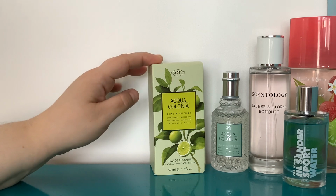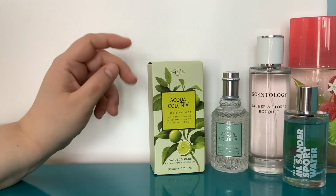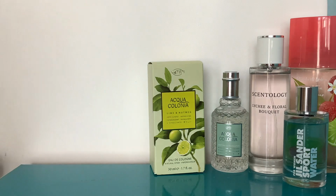But I also said in the video I'd probably try to get a miniature or at some point buy it, because I thought maybe I just had a bad batch. And I had a bad batch. That little miniature I had didn't smell of anything. And I put loads of it on my skin. I couldn't really smell it. When it dried down, I could smell a bit more, but it was barely there at all.